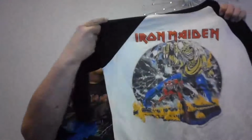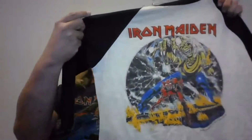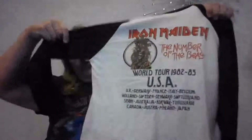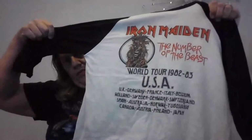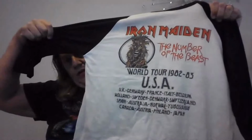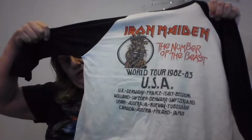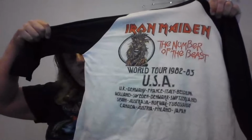Number of the Beast album cover there. Again, the jerseys tend to hold up pretty well. And on the back we have actually the original album cover from the debut album. Is that Eddie there, but we've got from 82 to 83. Got the USA at the top. Down below they listed the countries. You know, most bands when they tour, they list the cities they go to. Not Maiden, they list the countries. They tour that long.